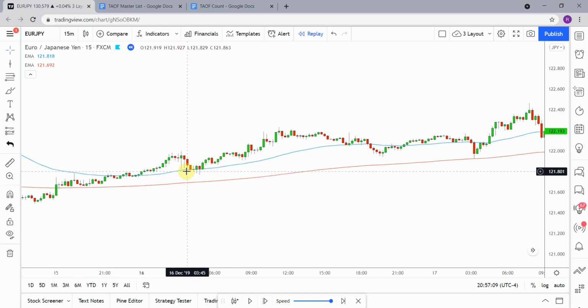So we have 4 candles in a row that all have tails or wicks that are wicking down through the 50, but none of these 4 candles actually close below the 50. And then we get a nice push back to the upside. So these are nice rejection candles right here. And this would be an example of a rejection setup that we would take to the long side.